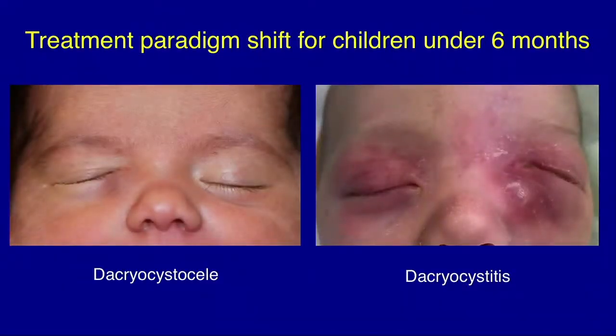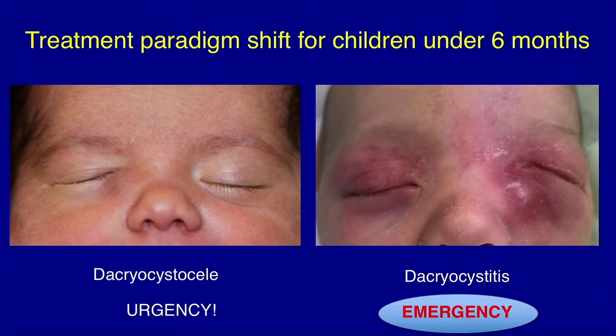So this was a treatment paradigm shift for me, where I really felt like children who had dacryocystosis should be treated urgently, or followed closely with consideration for surgery if they don't resolve.